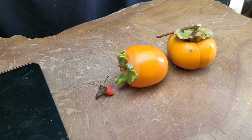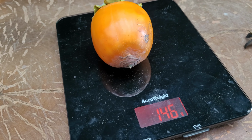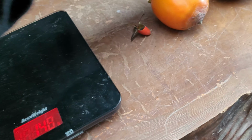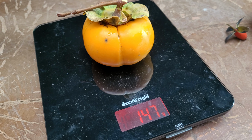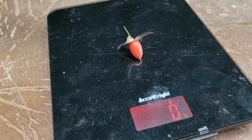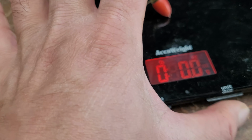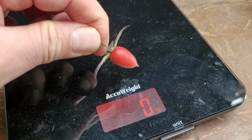All right, now every time I do a fruit tasting video, I wanna weigh the fruit just to kind of document some of the measurables. Okay, so this is a chocolate persimmon, 148 grams. It's probably going to be the heaviest of the three. Fuyu, oh, really close. This is 147 grams. Let's take a look at this princess persimmon, if it even registers. It doesn't even register as a gram. Do I need to go to something lighter? Okay, so it's less than a gram. It's tiny. It's so cute.